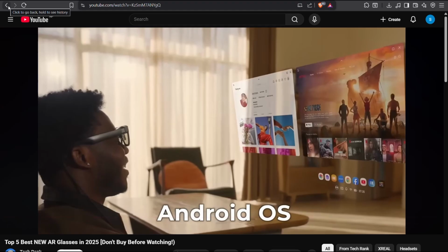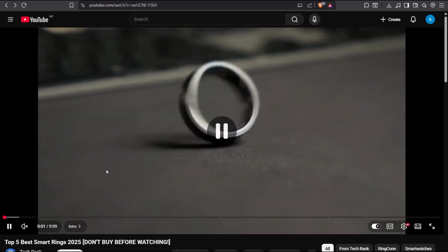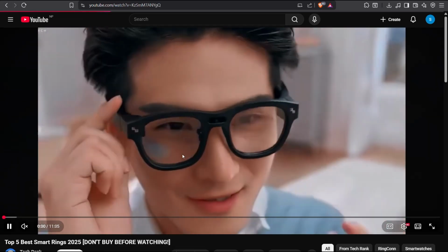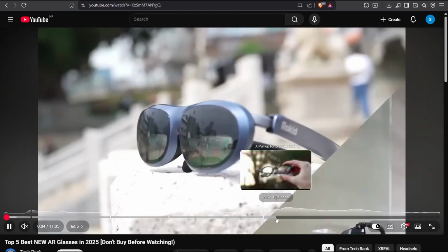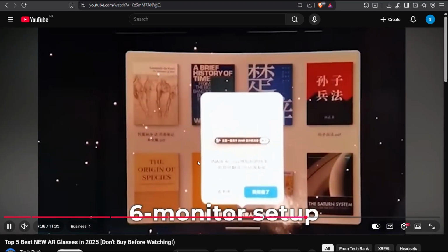Now, to be fair, this setup isn't perfect. The field of view is on the narrower side, around 46 degrees, so sometimes you'll find yourself turning your head more than you'd like just to see all your windows. Not a huge issue, but it can get a bit clunky if you're deep into multitasking mode.